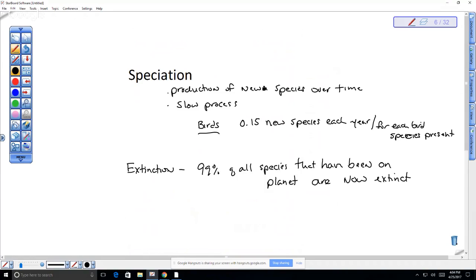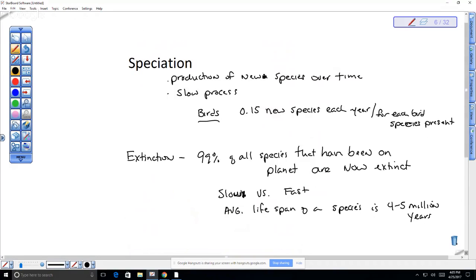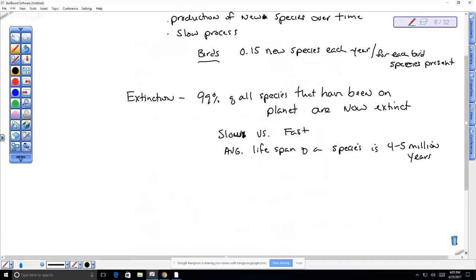Some of these extinctions are slow versus fast. Okay, so sometimes extinctions, animals just slowly died out. And so the average lifespan of a species is 4 to 5 million years. So we can estimate that, for example, from the fossil record. We can see how many years a particular organism is found in the fossil record. And so they could just slowly be replaced by another group, or in the most dramatic cases, they're fast.